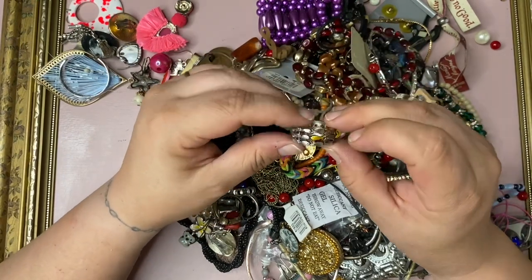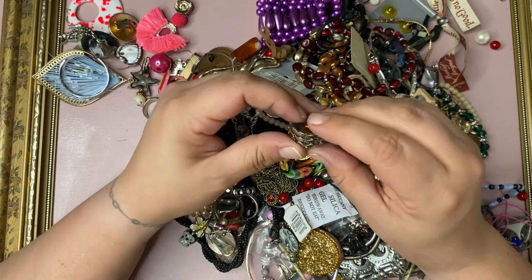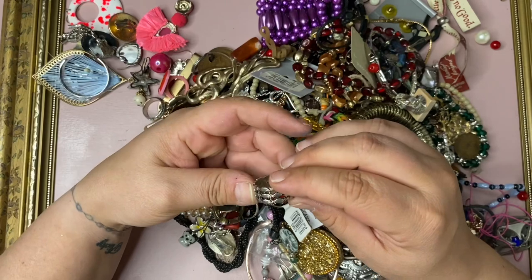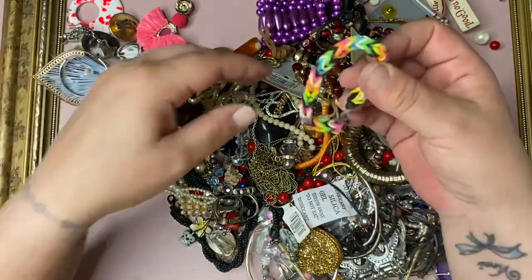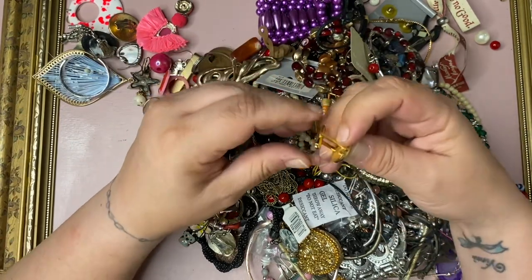Fishes. It's not precious metal. Oh, it's got a gold one on it. That's cute. I'm going to job lot. I think no maker's mark on there, is there? No. I'm going to the bin.